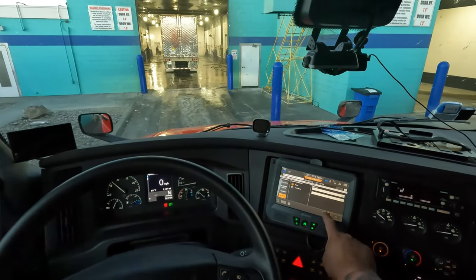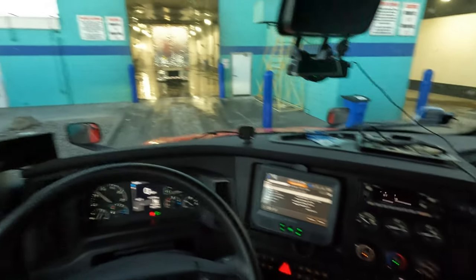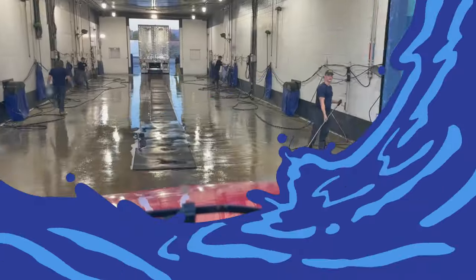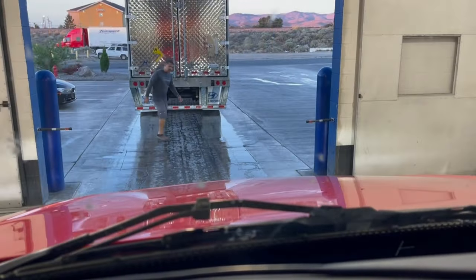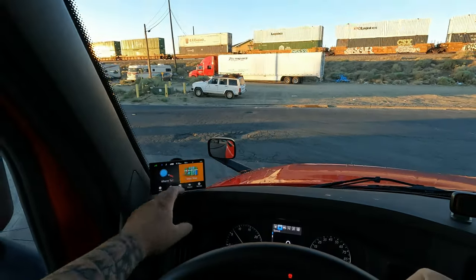Come on. This thing annoys the crap out of me sometimes. The Omnitracs, it's just sensitive and weird. But anyways, I'll catch you guys in a bit after this truck gets washed. Truck is clean. Let's get going.